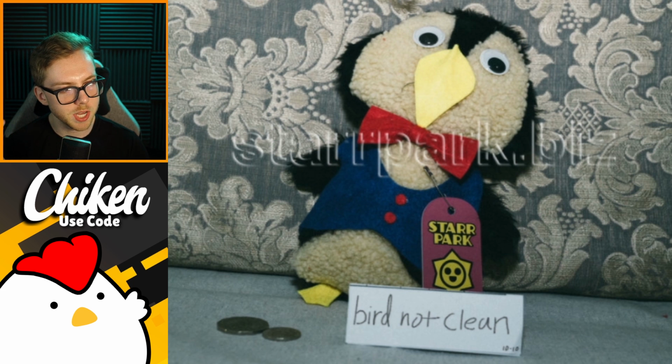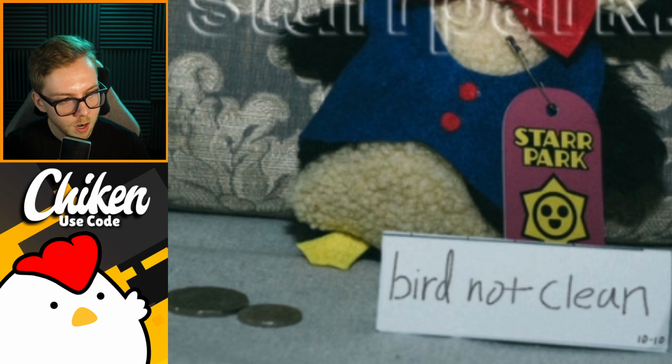Another thing that I just have a feeling is extremely important to this overall mystery is going to be the bird not clean tag, as well as this stuffed bird that looks a whole lot like Mr. P. I also think it's important to notice here there are several coins off to the side. There's also some coins next to a gemstone picture that's earlier on in the website, which definitely could be pretty important as well, but again, it's something we just haven't put together yet and very well could be a red herring.